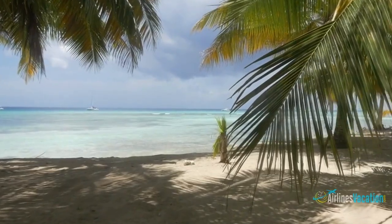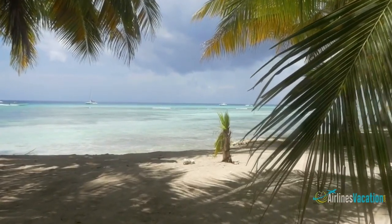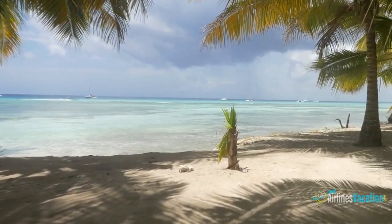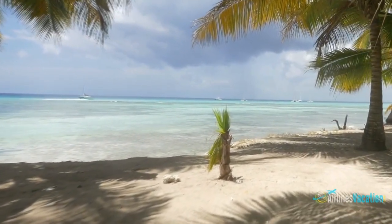The Dominican Republic is a stunning country and a fantastic destination. Its fascinating historical significance is what makes the DR one of the top tourist attractions.